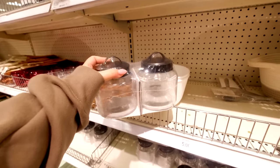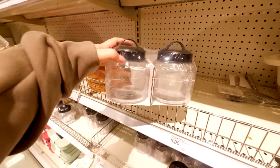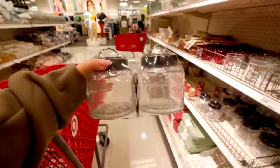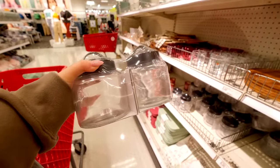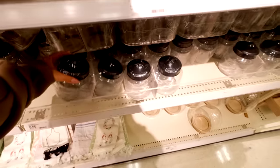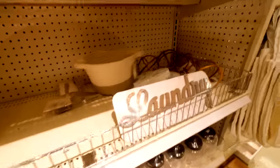It's not like I need these or anything, but I hope you guys have this at your Target because this is such a good deal. It's $5 for 2, and I believe that it's glass. Yeah, it is glass. These glass jar containers. Look at this, you guys. To organize little knickknacks for your business, in your office. I don't know. Dog food? Cat food? This is so cute. I don't have a reason for it. Hopefully I think of one before I leave.